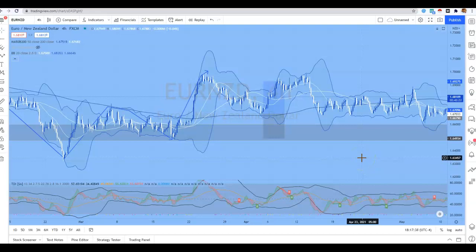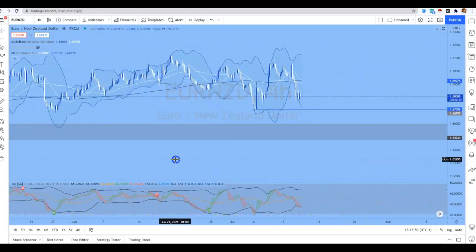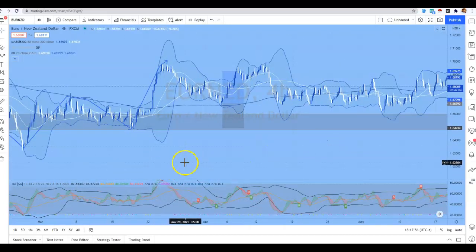Okay, you can trade this supply and demand reversal divergence strategy on every single time frame, from the 1 minute all the way up to the monthly time frame. Okay, that's all we're doing, guys. We're just trading in the direction of the trend reversals. Okay, that's all we're doing.